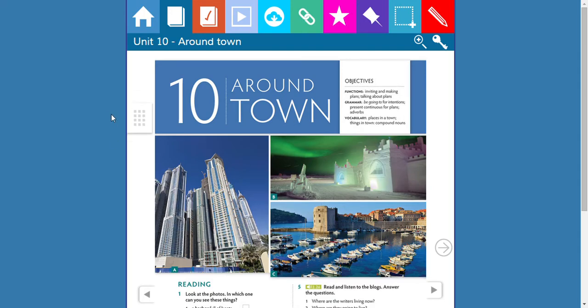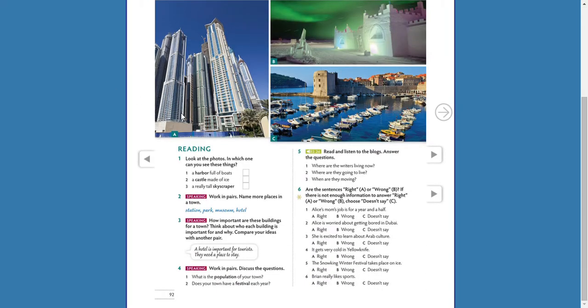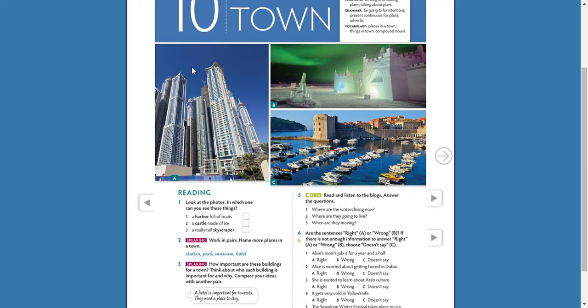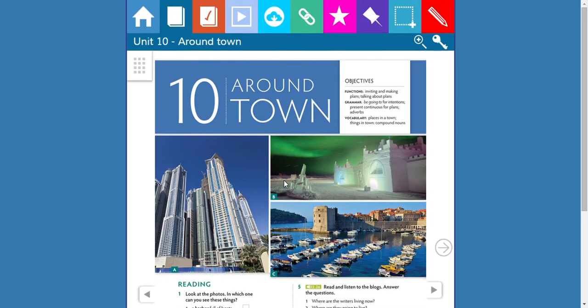Let's start with our classes. We're starting a new unit, so it means that we're going to start something new. For example, here I have three pictures: picture letter A, letter B, and letter C. The first question for you is to tell me what's in picture letter A, B, and C.